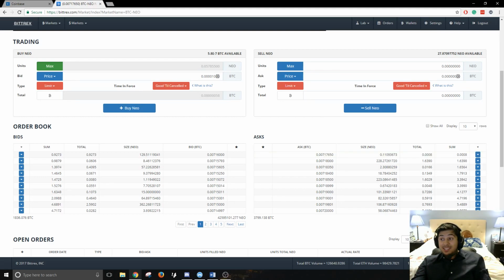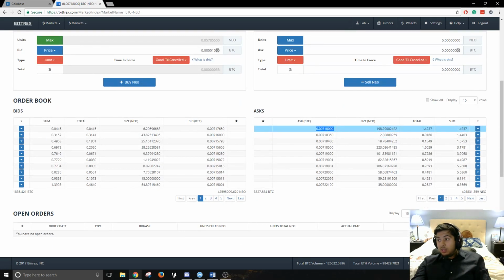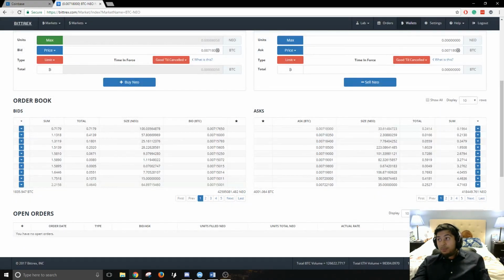If you want to buy instantly, you're going to look down here in the order book and go to the asks table. And over here, this is what people are asking for their Neo. So right now the average is that much. So that's what is right there. This guy's selling 197 Neos now for that much. If I want to buy Neos from him, I'll press this and it'll give me an option to spend all my Bitcoin on as many Neo as I can buy from him, and I can confirm that. If I do that, I'll instantly get it.